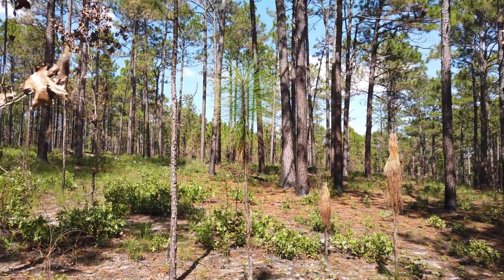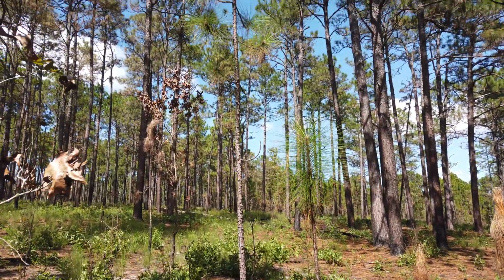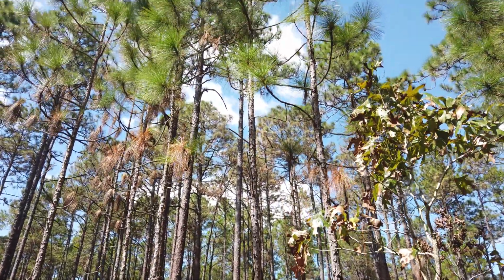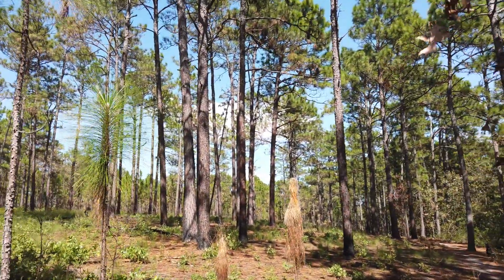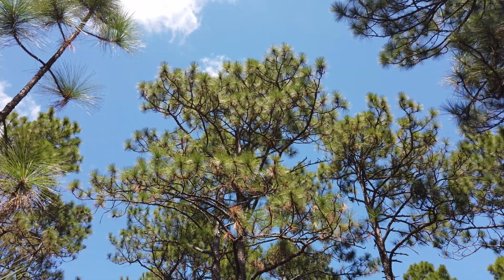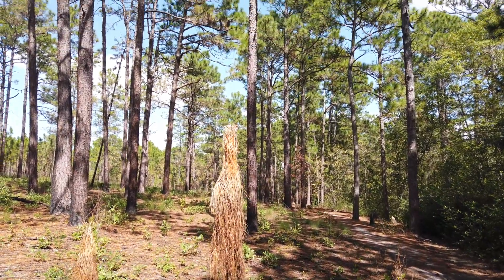A young longleaf pine tree looks like this. And then an older brother of the tree looks like this. Then it gets even taller, and now it looks like this. And eventually it gets really big, and it looks like this. Different stages of life here, and they all look beautiful. And then of course you have some that don't quite make it, that end up looking like this.